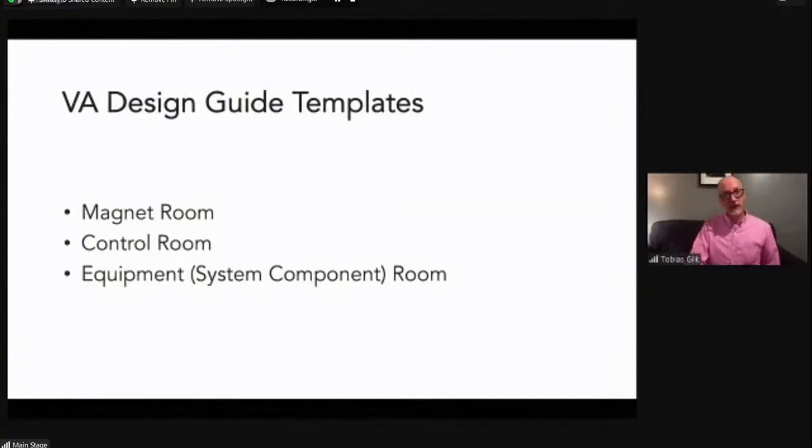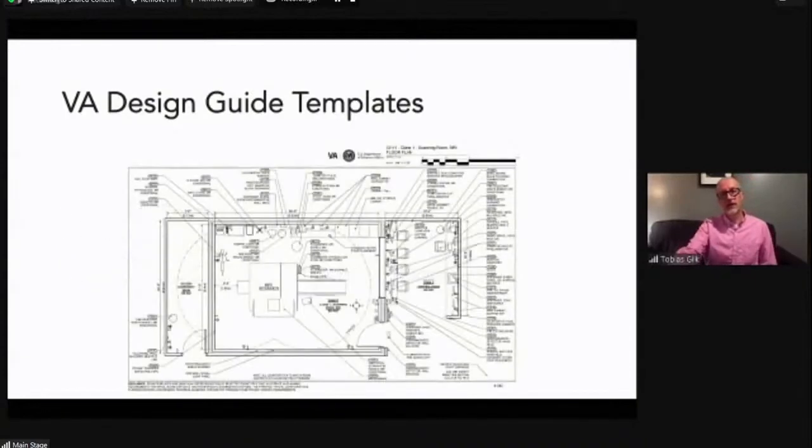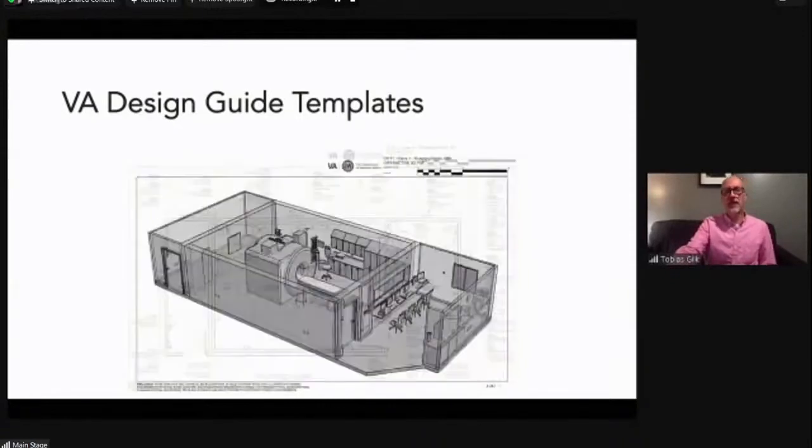So I made mention of the VA design guide. In 2020, last year, the VA released a new imaging services design guide, and it covers all radiology and nuclear medicine modalities. For MRI, like your OEM templates, the VA design guide template shows just the magnet room, the control room, and the system component room.